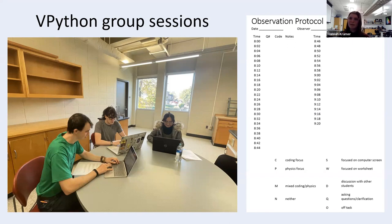And it could sometimes be a little quiet in the classroom itself. And also so I could focus on one group. That's why we were pulling them aside. But I had this observation protocol. Every 2 minutes, I would write down whether the students were focused on code or physics, whether they were focused on mixed coding and physics or none of the above, whether they were looking at their screens or focused on the worksheet, whether they were in discussion with students or asking questions off task, et cetera.